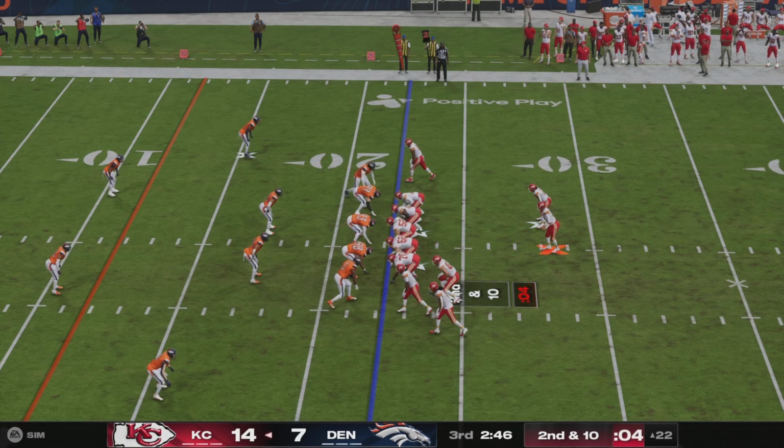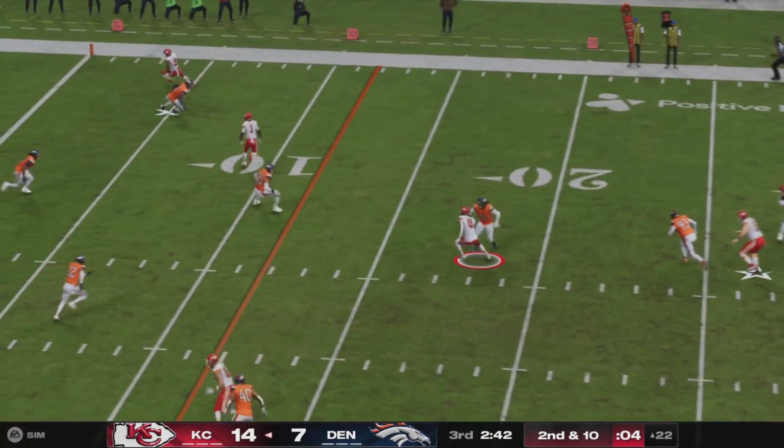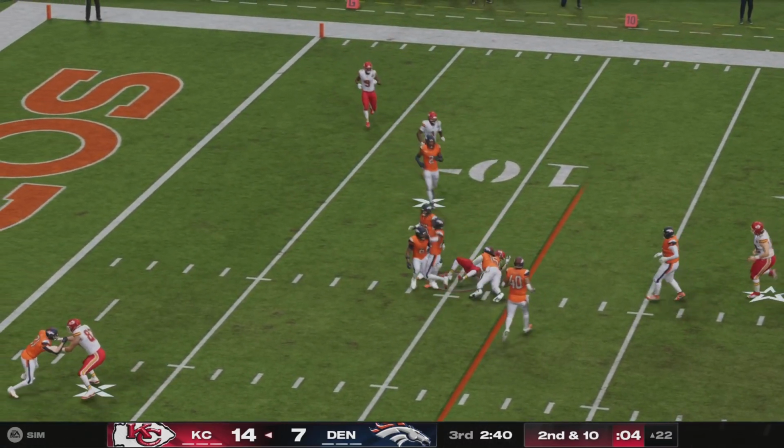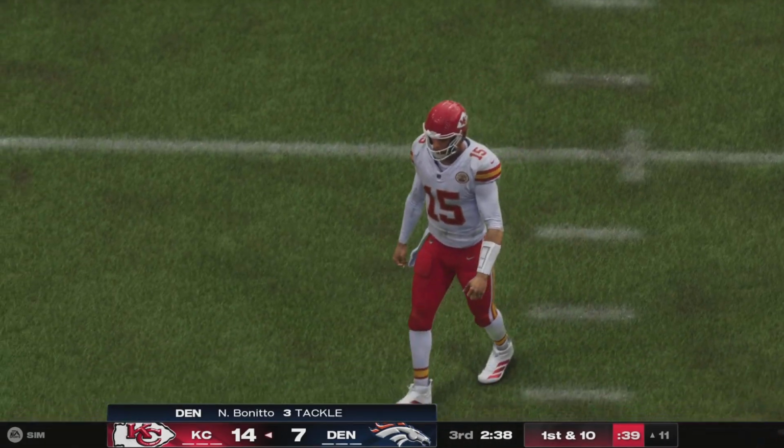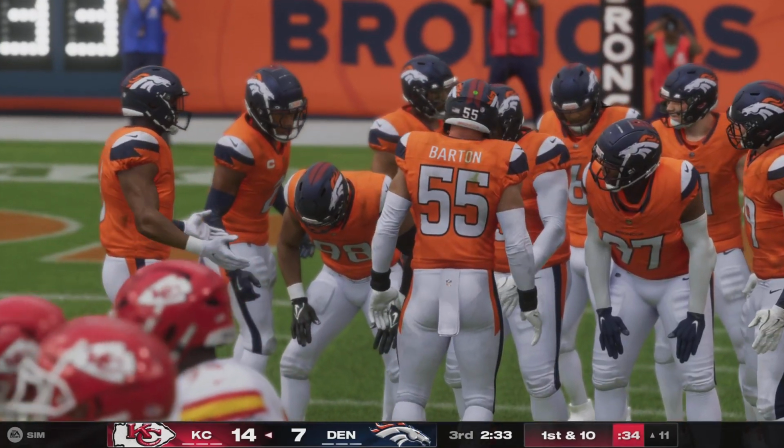2nd and 10 right now. Again, they'll throw with Mahomes. Got his man, complete over the middle. It's Hopkins. And he's going to have a gain of 11 to the 11 before he's brought down. 1st and 10.